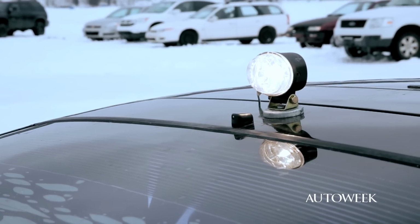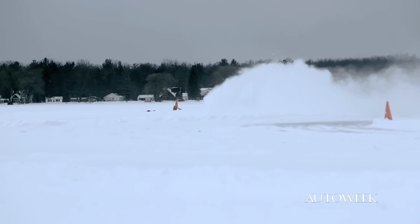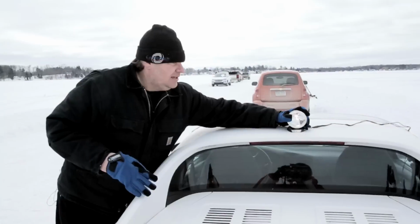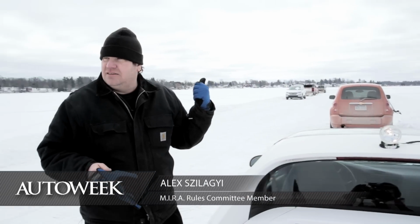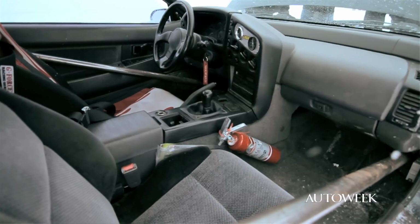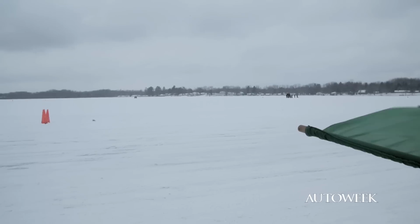Everybody mounts some little white lights on top of the car so you can see them from the rear, but sometimes they go dark also. Pretty low tech. This is a magnet. I plug it into the cigarette lighter and I'm legal. That and a fire extinguisher, some kind of a helmet, and you're in.